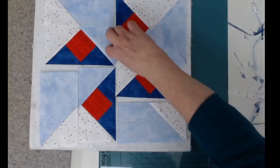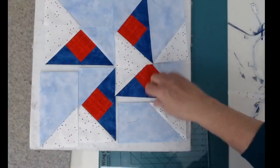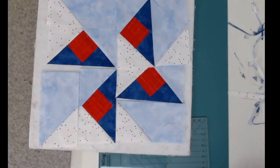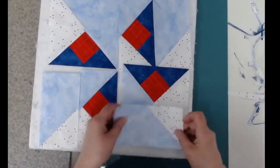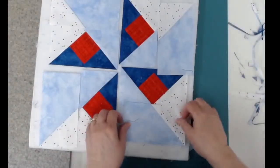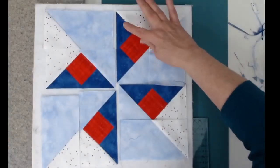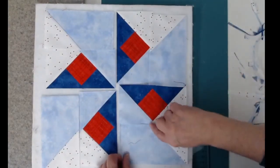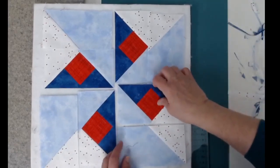You could create a whole different block just by playing with the arrangement of the pieces. So you don't have to do the same arrangement I did, but I do want to show you, if you're going to place your pieces this way, what you need to match up in order for it to look like this double pinwheel. The small dark blue pinwheel and then a large light blue pinwheel. I'm going to want to line up this seam with this tip. So I'm going to show you how I would do that.